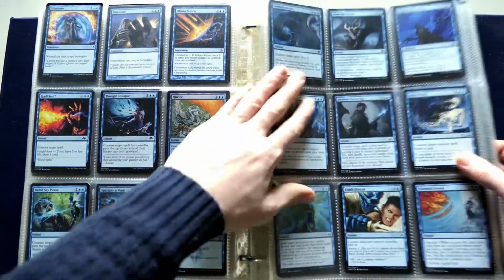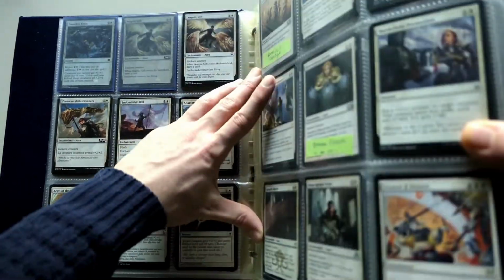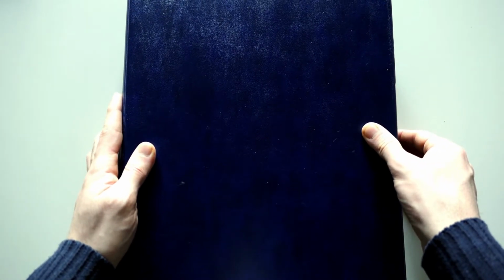Alright, let me place all these pages back. Alright, nice and easy. Oh, cool. Okay, so this was the blue binder. Let's now continue with more cards, and let's check out one of the plastic binders. Here we've got the plastic binder that contains all of my precious artifact spells. Let's check them out.